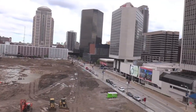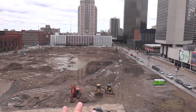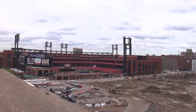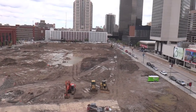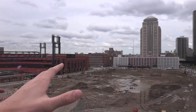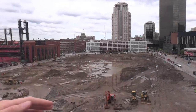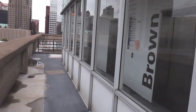Out here, what you're looking at, this is the construction where the new Ballpark Village, which is a downtown shopping and restaurant development, is going to go. You see, that's a new Busch Stadium. This is half of the footprint of the old Busch Stadium. Basically, during one season, they started constructing half of this stadium when the old stadium was sitting here, and then when the season was over, they knocked down the old stadium and filled in the other half. It's kind of confusing. It makes more sense if you see some photos.